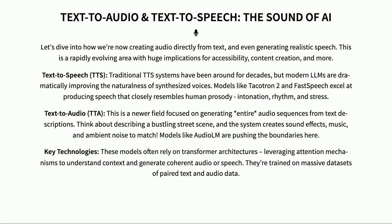Okay, let's talk about creating sound from words. We've got two exciting areas here: text-to-speech, basically making computers speak like a real person. Modern LLMs are taking this to a whole new level of realism. And then there's text-to-audio, which is even cooler. It allows us to generate entire soundscapes and musical pieces just by describing them in text. These technologies use transformers. Think of them as really smart pattern recognizers trained on huge amounts of audio data, allowing them to build incredibly convincing sounds.